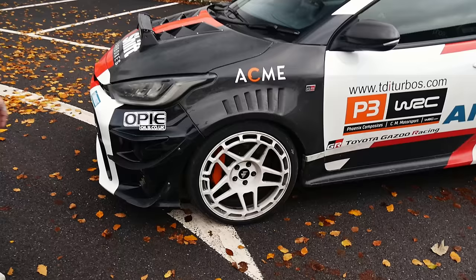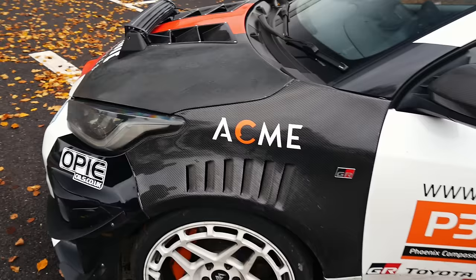So that was the first set they ever made for them. Yeah. That's now in their catalogue under the name Nix, N-I-X. Mm. There's one other set that I know of in the world, which is on a GR Corolla in the States. Nice. But yeah, cool. No, these are completely bespoke to my own design.